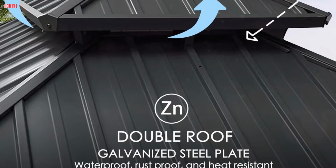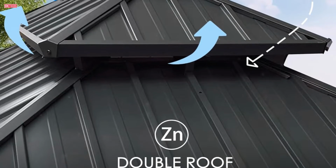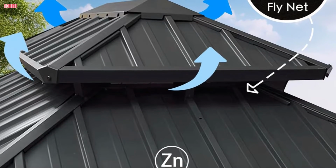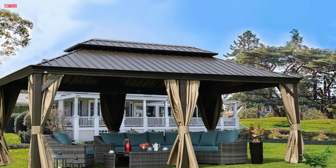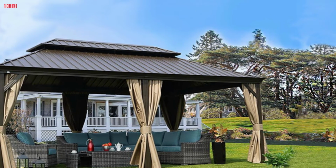The metal canopy and roof, made of galvanized steel with a 29-gauge thickness, ensure durability and longevity. The innovative double-top design enhances breathability and air circulation, contributing to a pleasant environment. Additionally, 2 hooks are provided to accommodate fans or lights, enhancing the ambience of your gazebo and making it a comfortable and inviting space for outdoor gatherings.